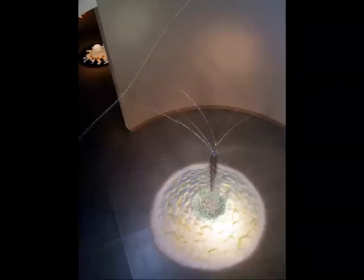This is a shot looking down from the second floor of the museum. Light played upon the monofilament as one moved around the piece, kind of animating it.